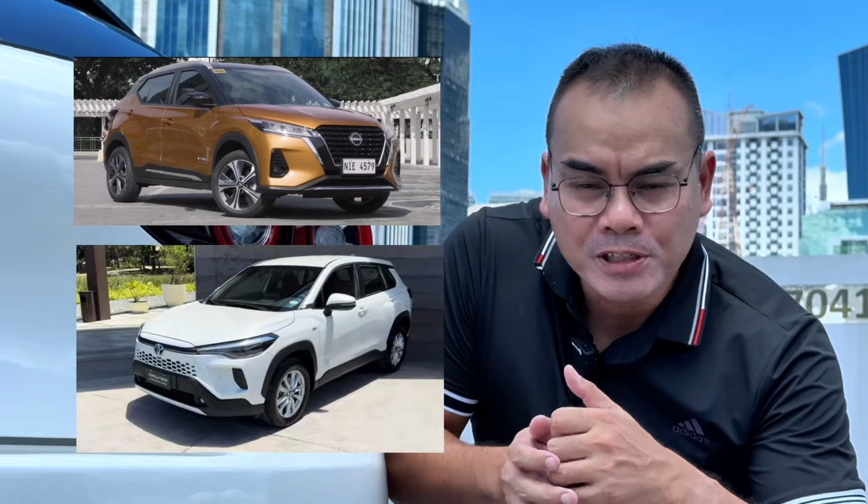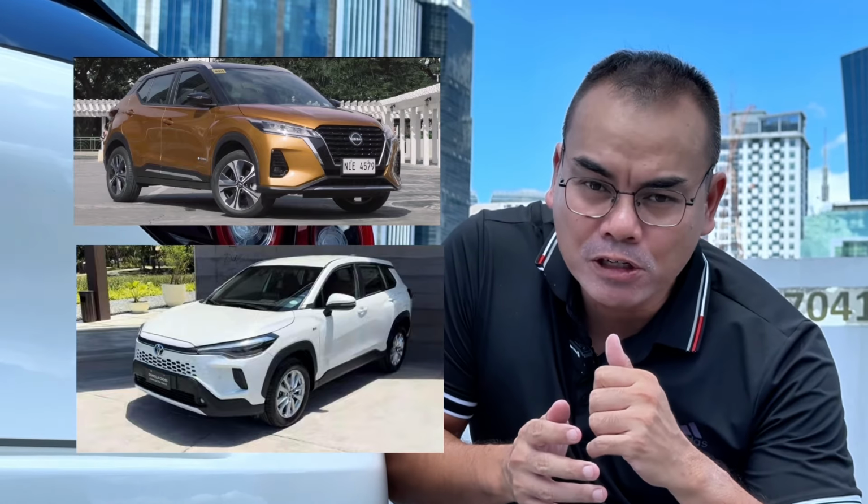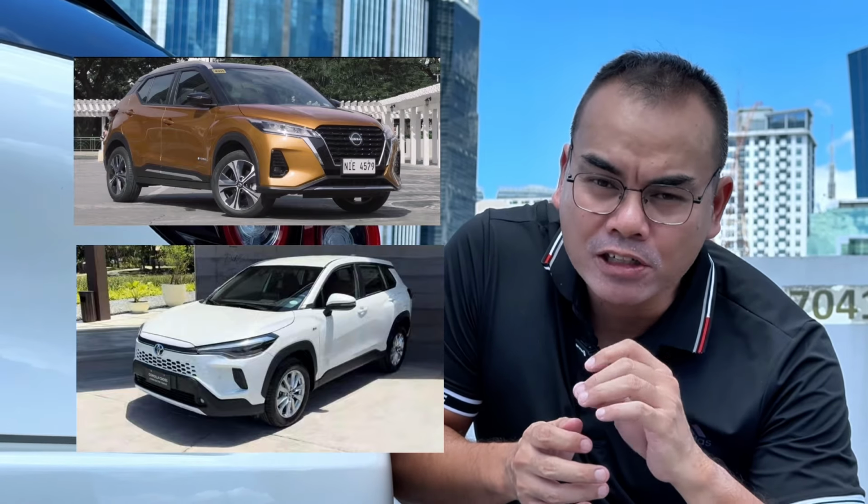Now, 1.790 million for a mild hybrid. You know, when you're talking that kind of money, you can already be considering a Nissan Kicks or a Toyota Corolla Cross, both of which are true hybrids. They give better fuel economy, but arguably are not as much fun to drive as this one. Now, is the nearly 300,000 peso increase in price enough to justify the cost of the mild hybrid version? It could go either way.